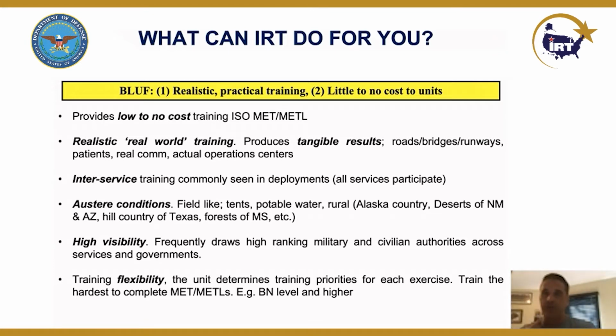So Staff Sergeant Fleischman here in a few minutes is going to get into a lot more detail on the training value, but suffice to say that it is valuable training for a lot of reasons. Number one, you're working with a community partner, and that in and of itself is valuable training.